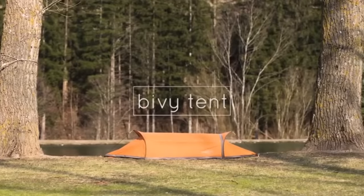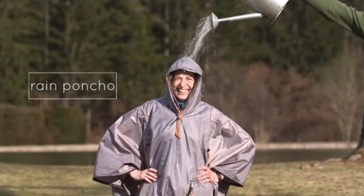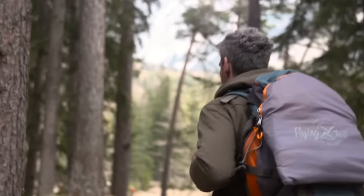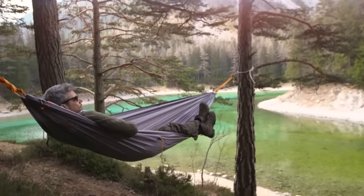You can also set it up on the ground as a bivy tent, or in case you really decide to walk on in the rain, you can easily convert the hammock into a fancy rain poncho. With this gear on your backpack, there are simply no more excuses for not enjoying the outdoors.